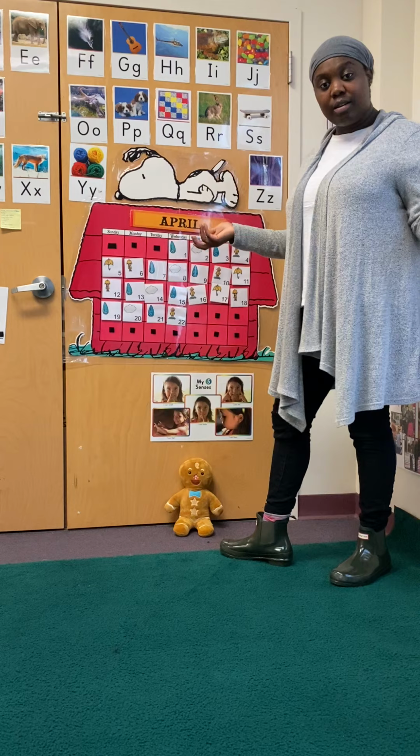So we have helicopter, hand, hammer, and horse. Okay? So we're all done with letters with Grandma. Say bye, Grandma. Grandma says bye, and she sends her love always. All right, let's put Grandma back.